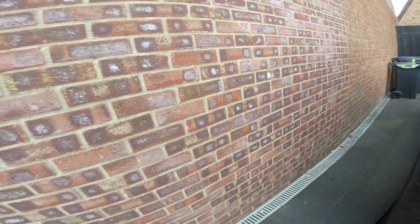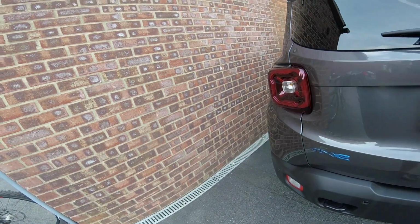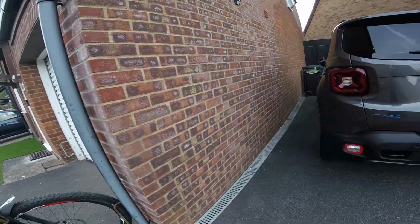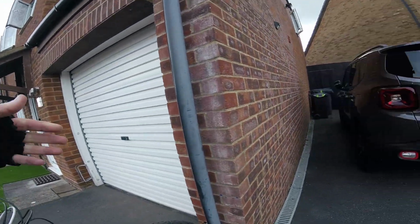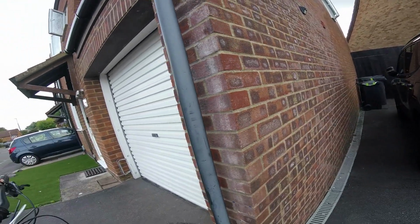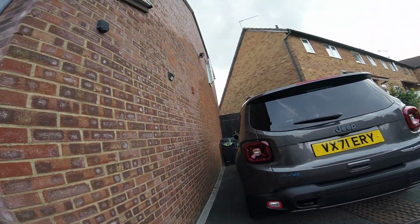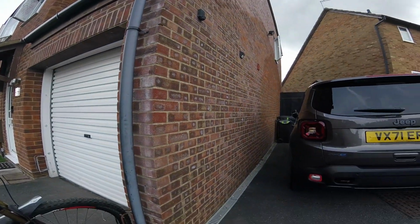So we're thinking we're going to have a charger about here on the wall, so you can just plug it straight in. Otherwise what we do is we've got a 3-pin plug, just like a normal plug, plugs in just the other side of this wall in the garage. And we plug it in there, but that's a hassle. So just another cool £1,000 to get a charger fitted.